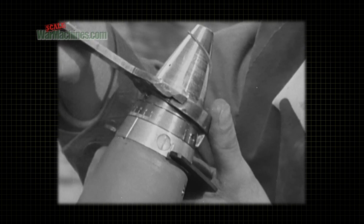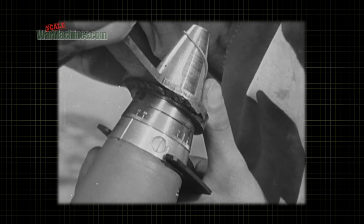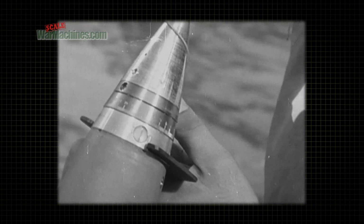When on a time setting, the round will explode while still in air, hurling its fragments in a shower that can reach a dug-in enemy. However, if the projectile should strike before the time fuse completes its burning, the super-quick action of the fuse will cause the shell to explode.